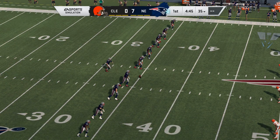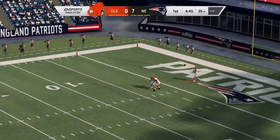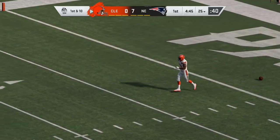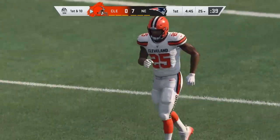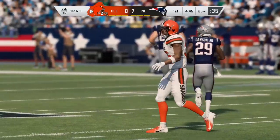Gostkowski now after the touchdown. He'll send this one away. This fielded a few yards into the end zone, and no run back here. This will be a touchback, and it comes out to the 25-yard line. Browns offense coming back onto the field here.